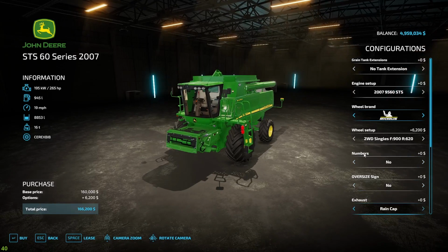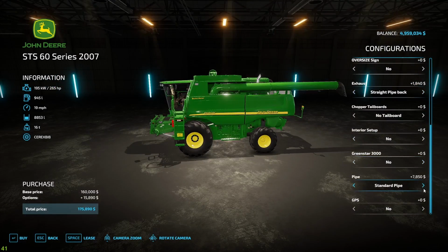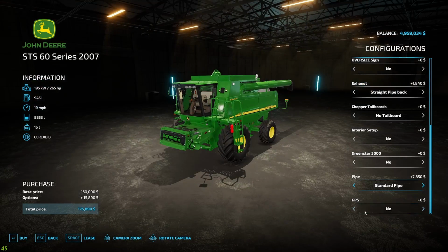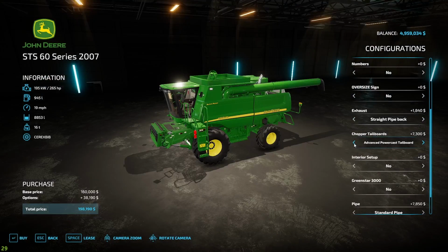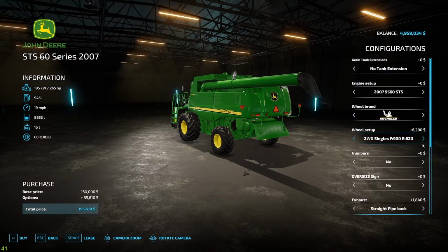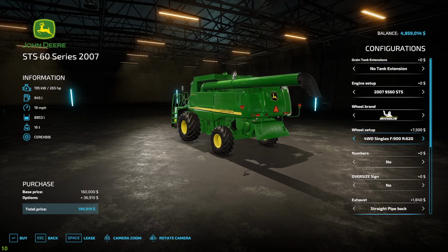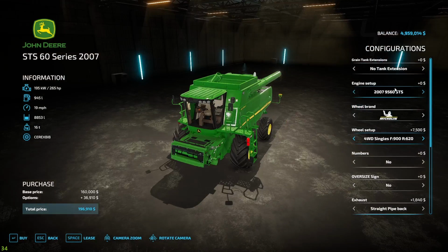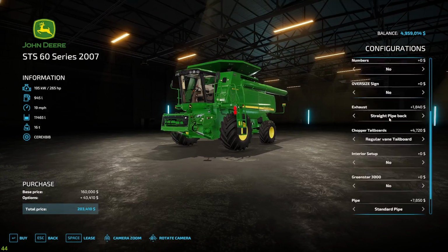Want a rain cap? No, let's get a straight pipe exhaust. We'll run standard pipe GPS. Let's get the vane tailboard. We're going to want some four-wheel drive here because we're going to have some nice hills on this farm. And how much does this hold stock? 8,000? Let's grab the motor extension, I think is good.